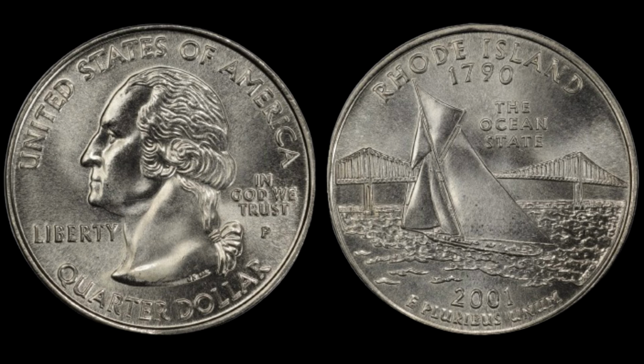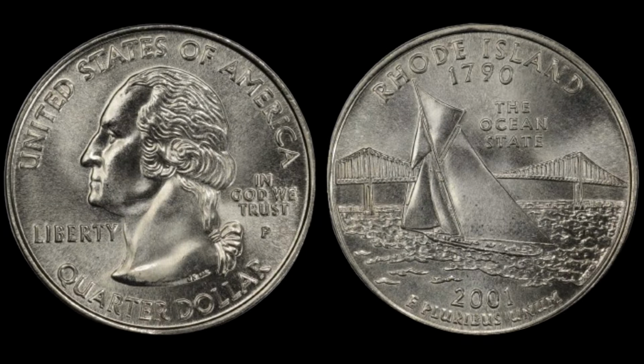In conclusion, Washington quarters offer a fascinating journey through U.S. history. Whether you're a collector or just curious about their value, exploring these coins is a rewarding endeavor. Remember to do your research, consider factors like mint marks and condition, and happy coin hunting.